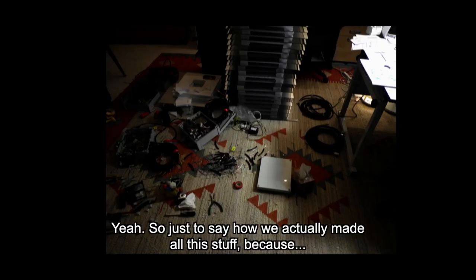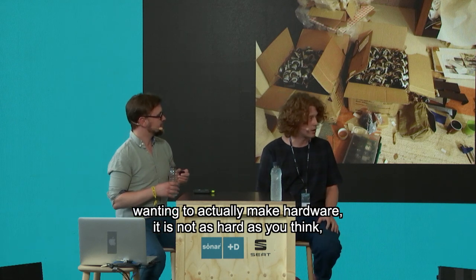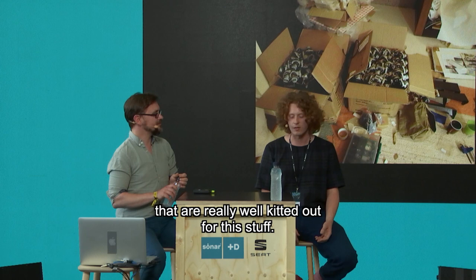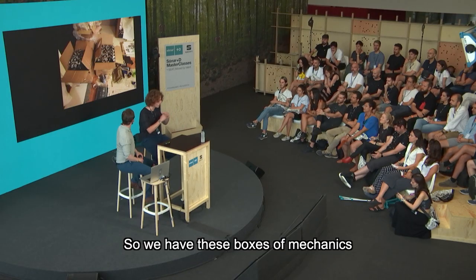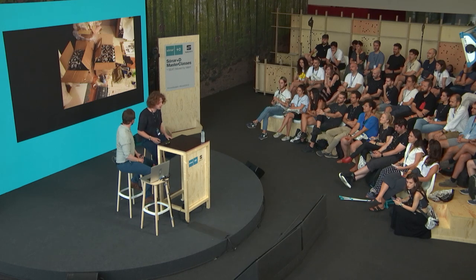Just to say how we actually made all this stuff: I was working at university at the time, so I had the privilege of quite a nice machine shop. I was able to manufacture a lot of these things myself. Anyone who wants to make hardware, it is not as hard as you think, because there are lots of fab lab type places around that are really well kitted out for this stuff. I was just lucky that I had access to university facilities. So we have these boxes of mechanics that we've tested quite a lot, but they've not been on the road. We're still optimistic.